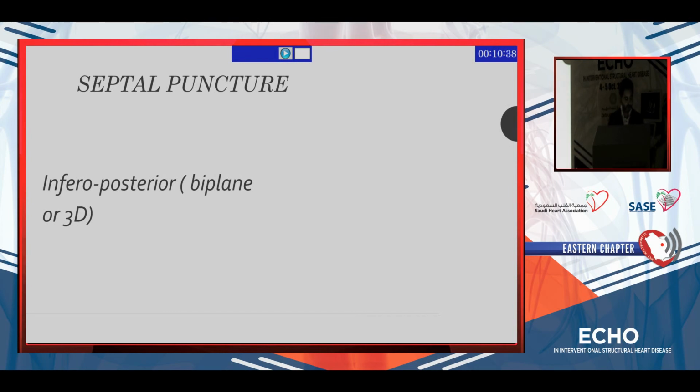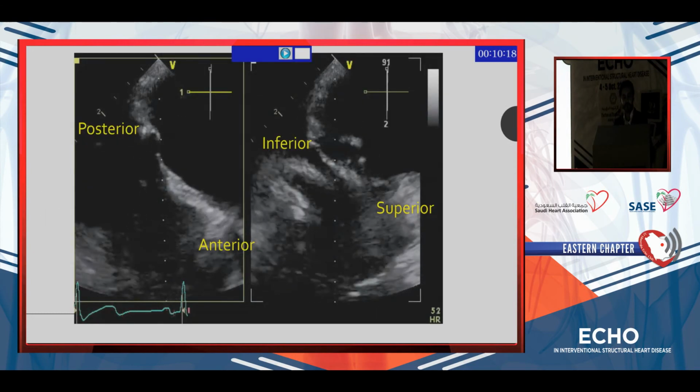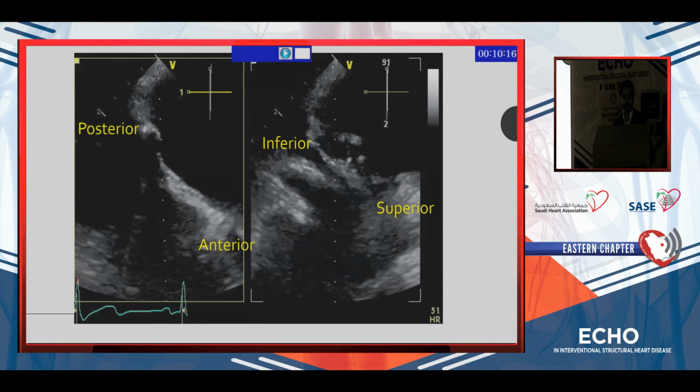Okay, so Dr. Hani also did me a favor and spoke about the puncture. The appendage is anterolateral, so you have to go inferoposterior and push your wire so it will go to the anterolateral and land in the appendage. We do it either by biplane transesophageal or 3D. In biplane, the image on the left is at 0 angle. The image on the right is at 90 degrees.